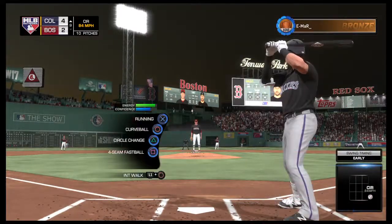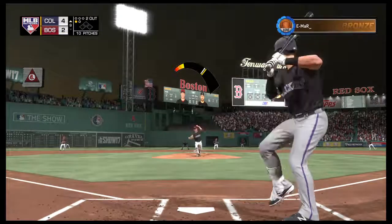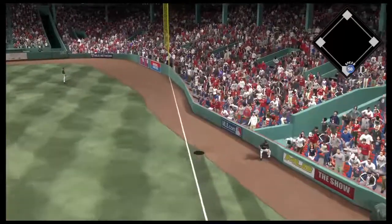Swing and a miss as he was way in front of that one. Well, that's such a great pitch for the pitcher. It's so hard to lay off a changeup when you're looking for the fastball on the first pitch, and clearly he was looking fastball.